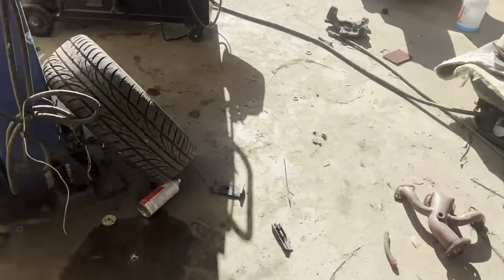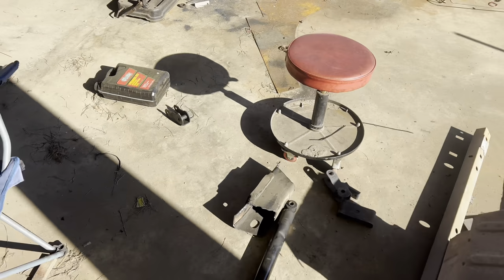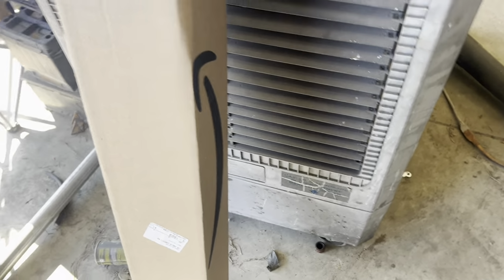So, got the manifold off. And next up, we have, let me get over here to him. I need to clean up instead of work. Amazon package. I thought it would say the brand on there.